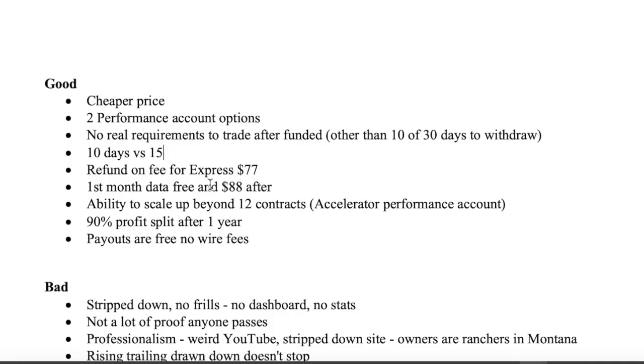Again, with OneUp, it's free. With TopStep, it's, I want to say 130. So it's kind of in the middle, but you get a month free. So I kind of have to put that as a good thing. So you're getting a few little perks here, money back.